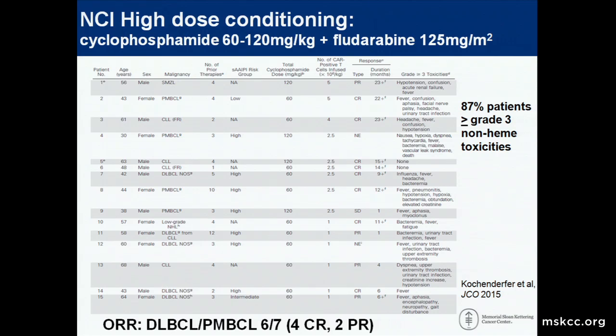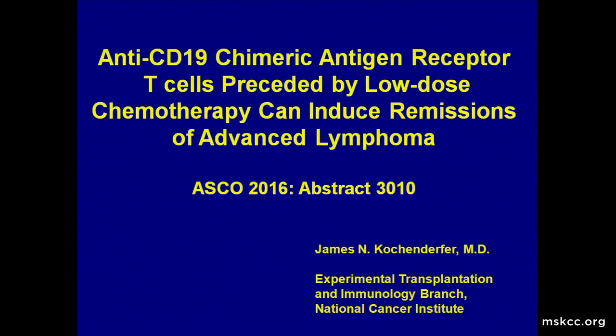They initially presented their high dose cyclophosphamide, which is quite high dose cyclophosphamide in combination with fludarabine in 15 patients. Of note, they saw a majority of patients with a DLBCL and mediastinal large cell lymphoma, aggressive B-cell lymphoma with a response. But with the observation of nearly every patient demonstrated a grade 3 or greater non-hematologic toxicity, mostly related to fever, cytokine release syndrome, and neurotoxicity, their interim study was to lower the dose of cyclophosphamide, and this was recently updated at ASCO 2016.